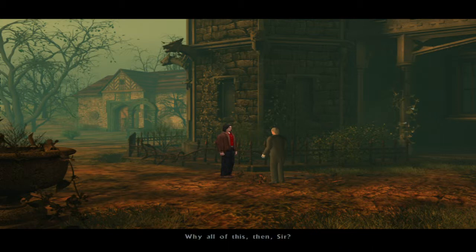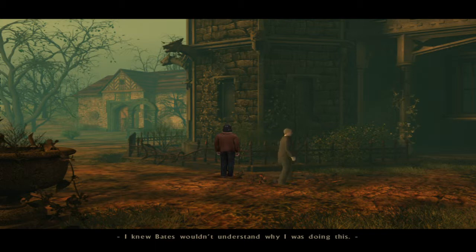Why all of this then, sir? I can feel something is not right. I just don't know what. Have you found anything unusual around here? No, maybe just... We noticed a strange spot under the tower window, right there. No one knows where it came from. If you would allow me, sir, I'd rather go now. Certainly.